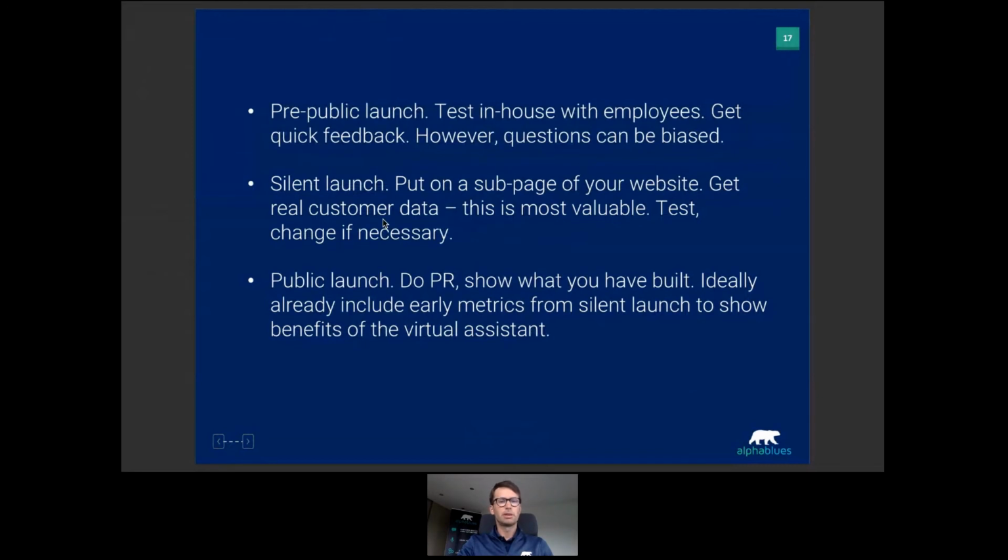So one is a pre-public launch. Basically, this is when you test it in-house with your employees. Usually in companies, they have a project group of a few people who are responsible for building the bot and being involved with it. But then, you shout out on the internet that we have this great thing coming up, and here's a closed website, go ask things, right? Just ask things related to some topics, or ask anything really, and then see how it goes.